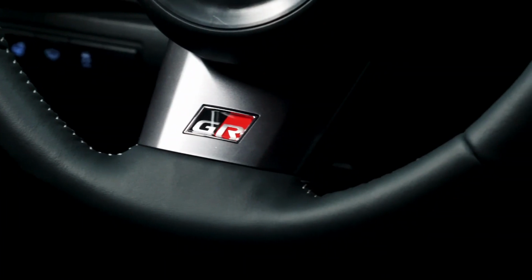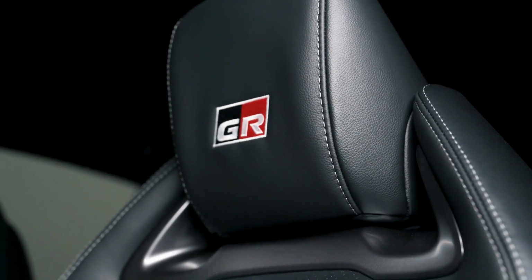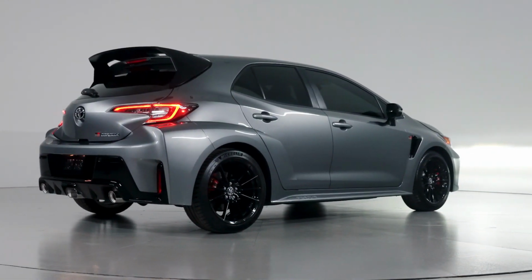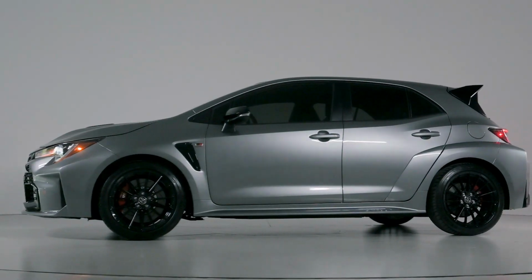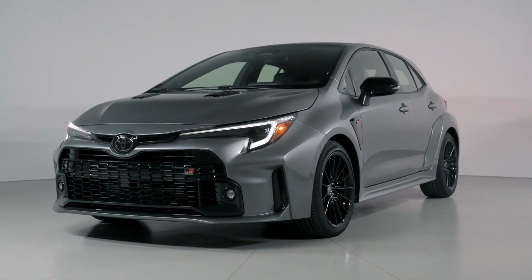The 2023 Toyota GR Corolla runs on a 1.6-litre 3-cylinder turbocharged engine that generates 300 horsepower per 370 Nm. The mill is mated to a 6-speed manual gearbox with rev match functionality. The car also has GR4 all-wheel drive system.